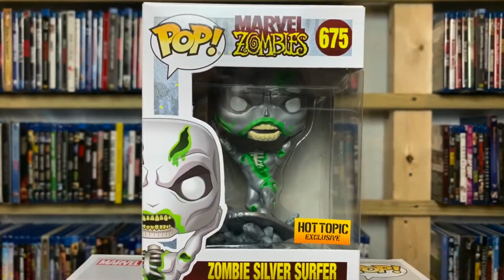But they also had Zombie Silver Surfer, and that was a Hot Topic exclusive. So I decided, you know what? If I can find that, I'll get it. Fortunately, I guess we'll start with that one. I did find it, and I was able to grab Zombie Silver Surfer from Hot Topic. So that was one of the ones I grabbed.